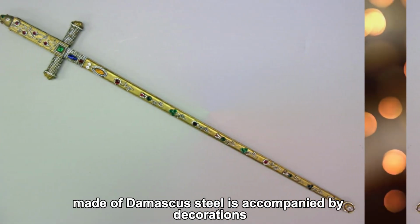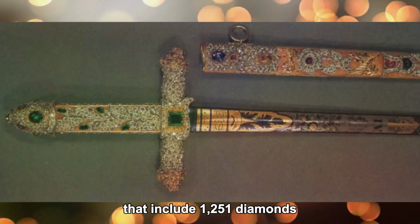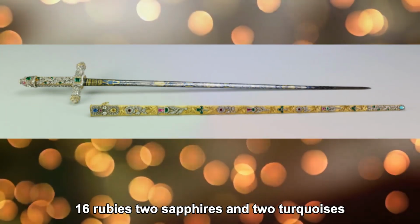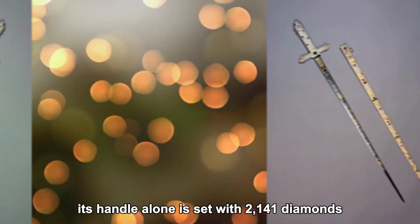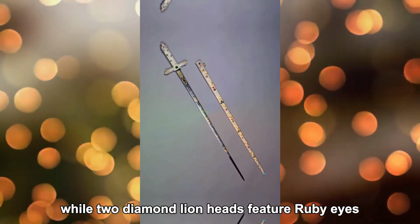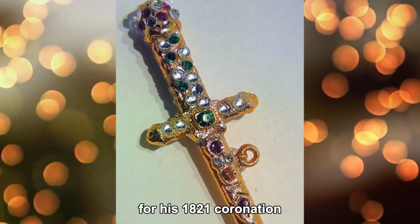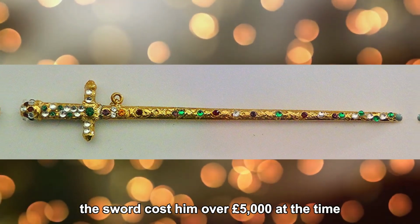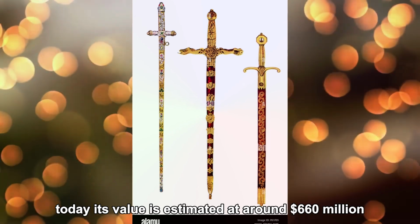The blade, made of Damascus steel, is accompanied by decorations that include 1,251 diamonds, 16 rubies, 2 sapphires and 2 turquoises. Its handle alone is set with 2,141 diamonds, 12 emeralds and 4 rubies, while 2 diamond lion heads feature ruby eyes. Commissioned by George IV for his 1821 coronation, the sword cost him over £5,000 at the time. Today, its value is estimated at around $660 million.